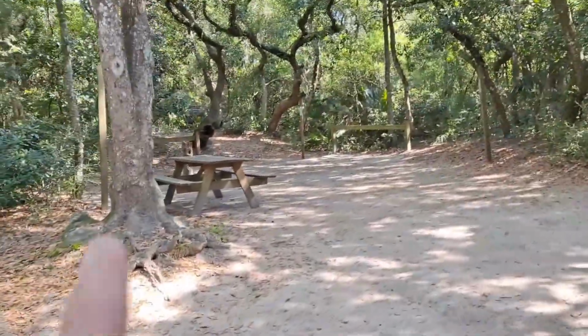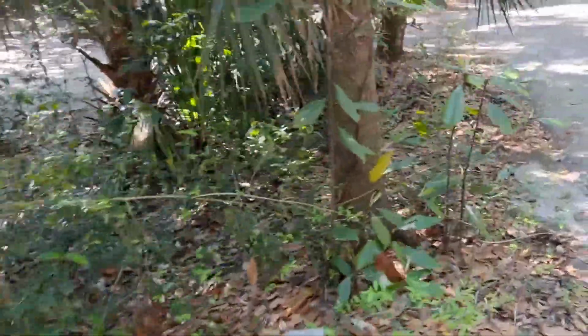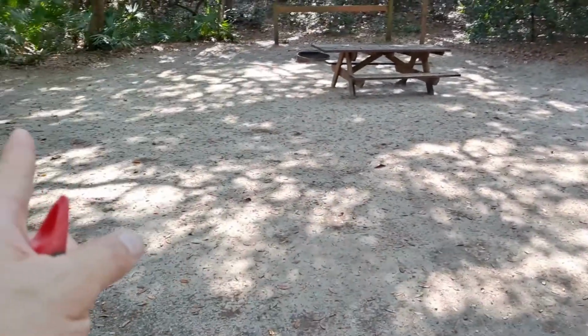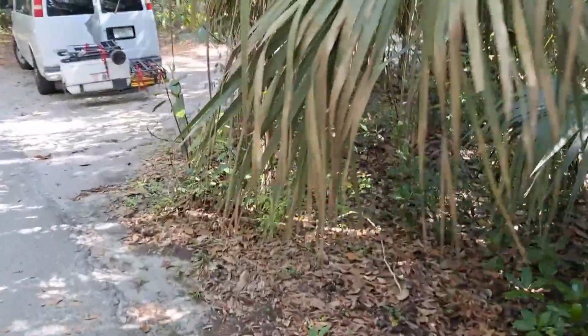Site 34, you can see the other camper back there, but then you've got 35, which is right there. Let me just show you. We're in 34, but check out 35. So they're not all the same size, because look, if you pull in here, you put your car here, that's where your tent has to go. So it's very small. So really 34 is a good size for our family.